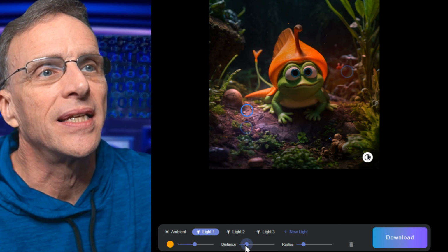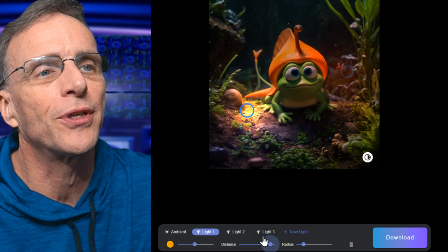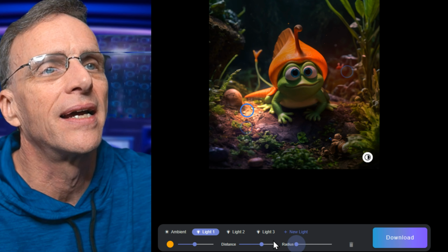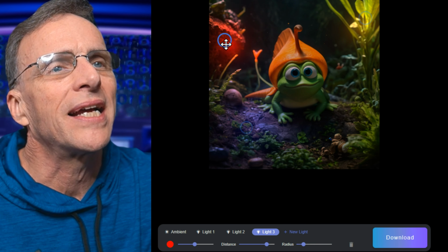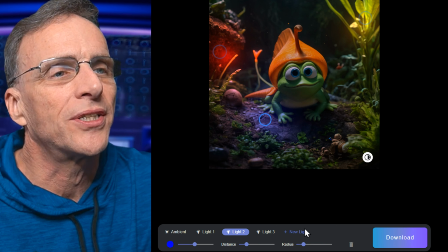I can choose the distance to the image. You can see as I scroll back and forth, the image gets closer to the background or further away. And then of course the radius of the light. So let's get this here, and you can see as I adjust this, way out here, you can see how the light is being affected. So you can see by moving these lights around, you can add some really nice effects to the image, and you can just keep adding lights.